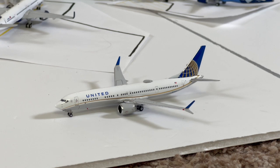But I may likely try to get that Evo Blue MAX 9 from Gemini Jets they announced just a couple of months back. So I'm looking forward to hopefully getting that model soon, and hopefully I can feature it in an upcoming airport update. But other than that, I still think the Continental Globe MAX 9 looks very nice, and it's overall nice for my model plane collection, especially for my United Airlines collection.